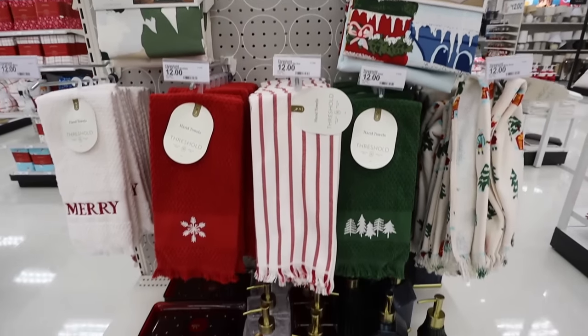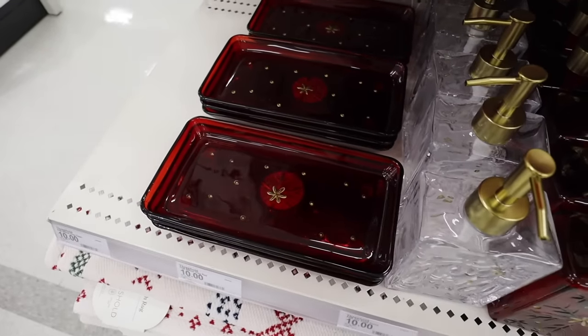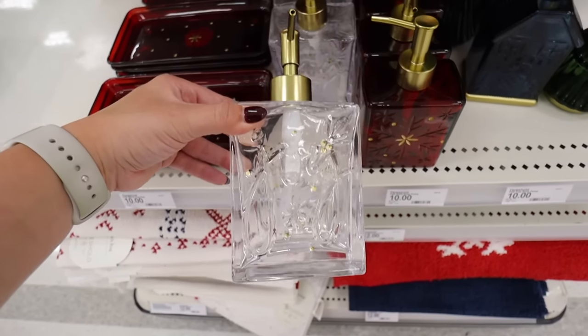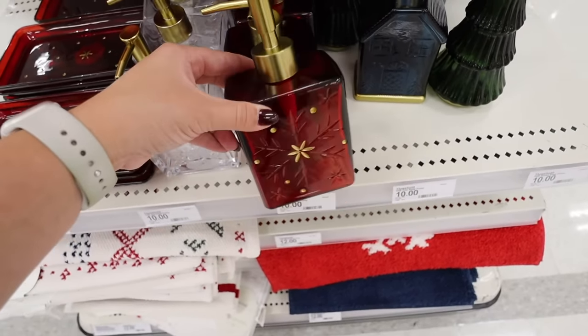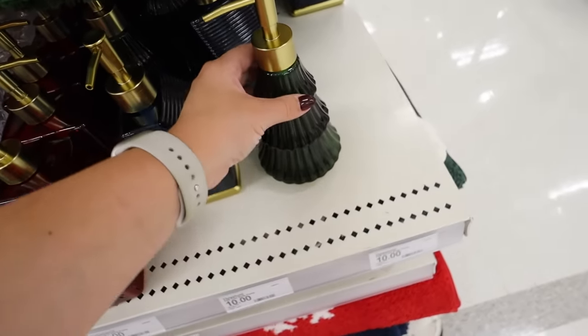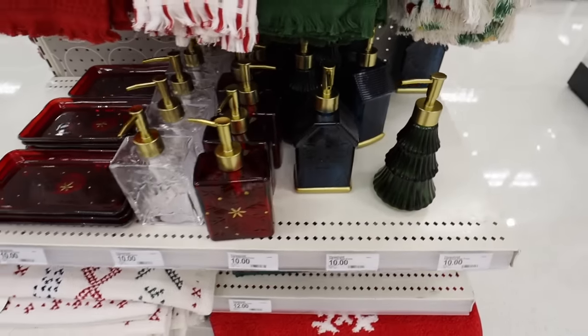Look at all of this bathroom stuff. This is adorable. Little trays, it's $10, and then these soap pumps are all $10. They have this clear one that says joy with some gold detailing. This red that just has a snowflake, a blue house. Look how nice that is. And then this green tree. Love that one. I think I have similar ones from Home Goods last year.